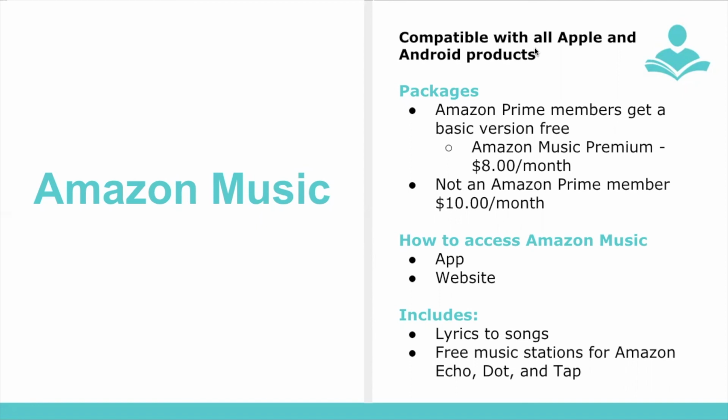So what is great about Amazon Music is that it is cheaper than some of the other products that I've gone over before already, especially if you're an Amazon Prime member. And lyrics automatically pop up on the now playing screen. So if you like to sing along to your songs like I do, and it offers free music stations.